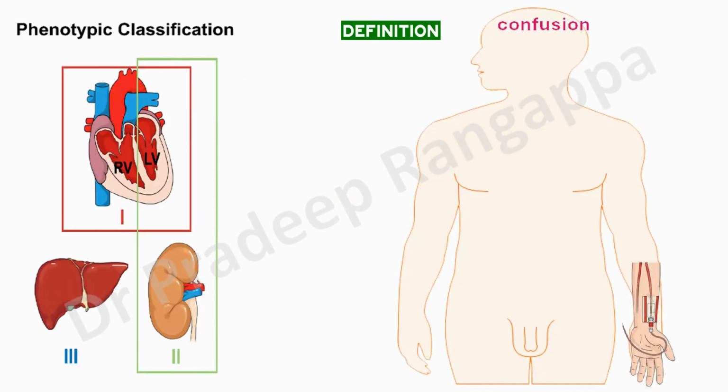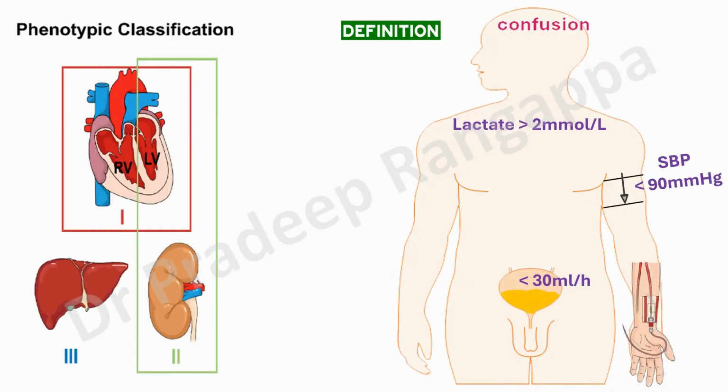And when we call someone cardiogenic shock, they obviously tend to have a myriad of clinical features which categorize them as cardiogenic shock, where because of low cardiac output, they could have confusion and lactates more than 2 millimoles per liter. Systolic blood pressure typically will be less than 90 millimeters. And because of low cardiac output, once they go into phenotypic classification 2, there will be acute kidney injury that sets in because of hypoperfusion to the kidneys, and the urine output would be less than 30 mLs per hour. They would have cold periphery. So these are the situations.